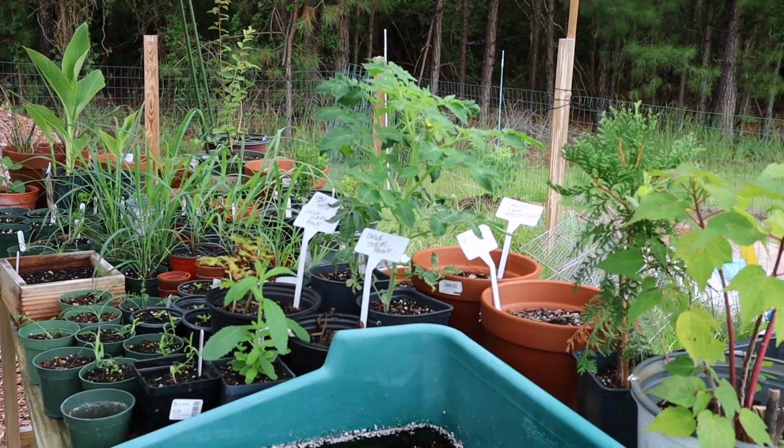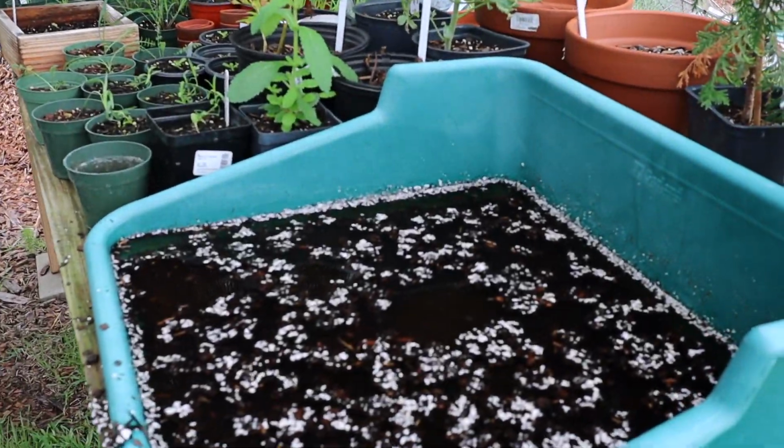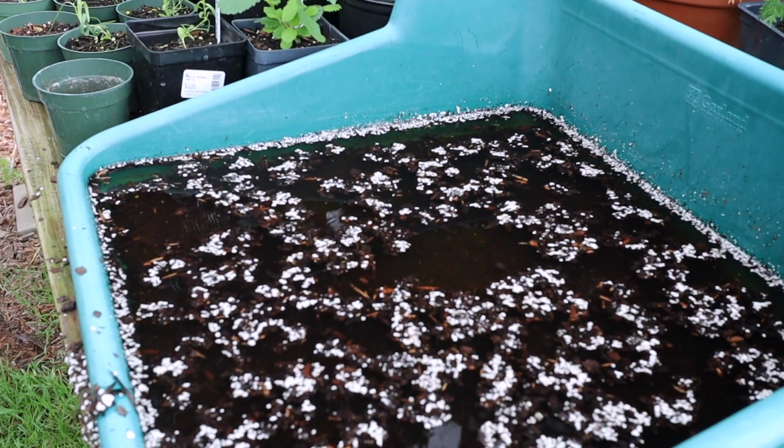Welcome back to another fine cloudy day here in Eastern North Carolina. We've had some rain, and that's a good thing. It also means this stuff is growing, which is also a good thing, but let me show you the potting table. There's some evidence of the rain we've gotten.